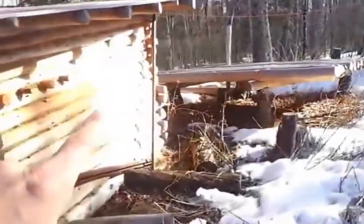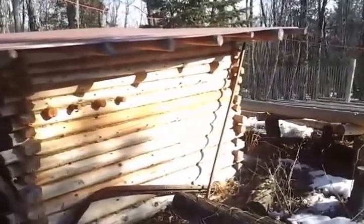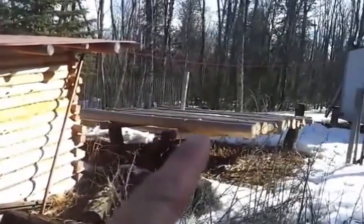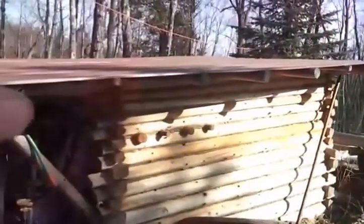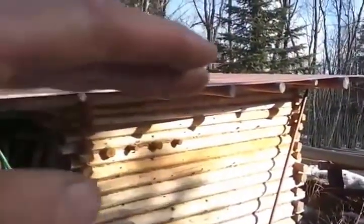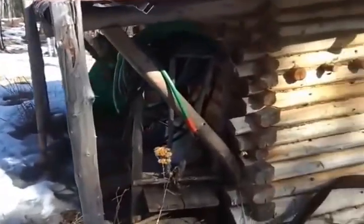I kind of want to cut a door in the bench eventually in the side here, because that door is really hard to get in if you're not a goat. And these logs over here, I'm thinking about taking the roof off and making it higher and then making it into a sauna or something like that. But I don't know. Anyway, that's all up for debate.